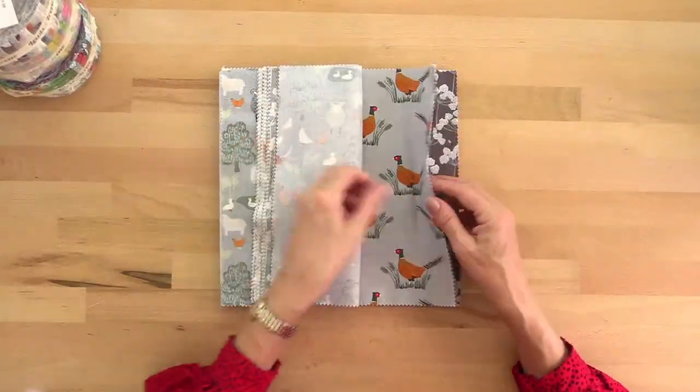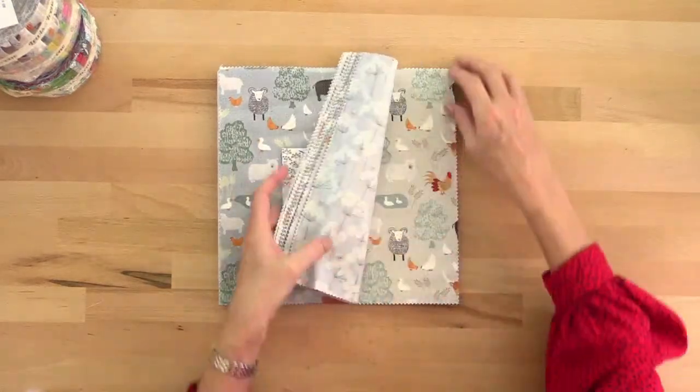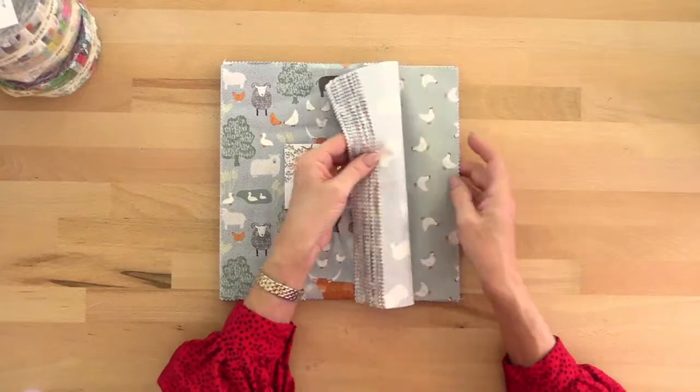And there we go. All different colours. That's a lovely one. But that's the same as that one, but in different colours. So you get an idea there. But in total here, you've got 42 10-inch squares. That is an awful lot of fabric.